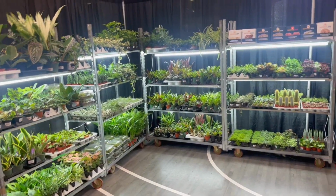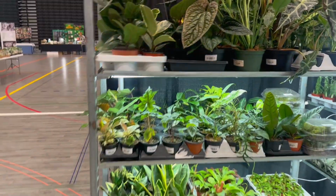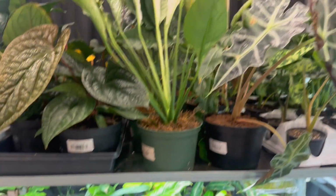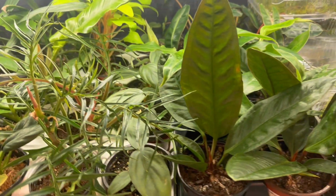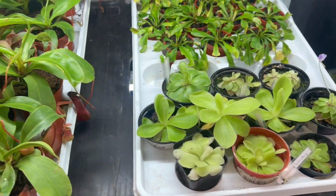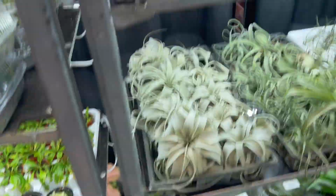All right, so here is the booth setup. It's looking pretty good. It's a nice setup. And then we'll go start at the plants here, just show you guys a little bit of what we brought. Some anthuriums, some different alocasias, jacquelines. These are really, really nice. Lots of live moss, got a bunch of that. A little bit of the carnivores, some butterworts, Venus flytraps, nepenthes, lots of snake plants, lots of your just common terrarium plants here.